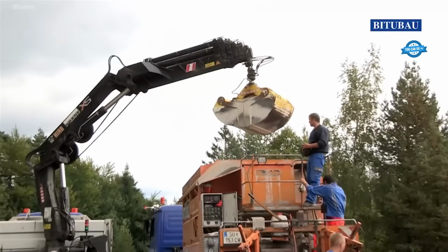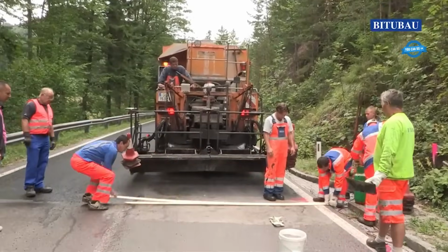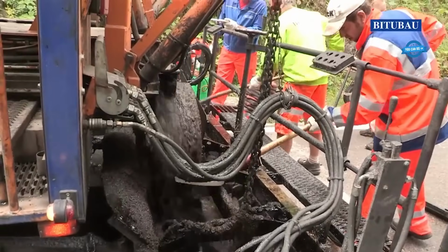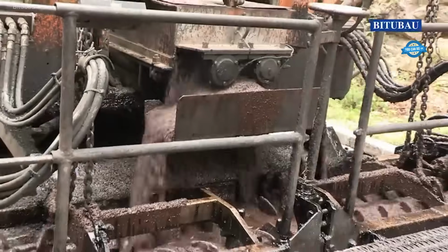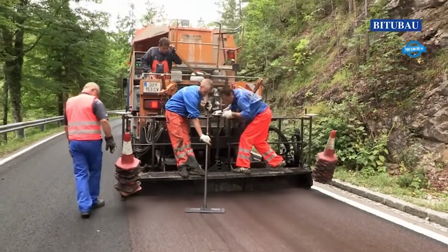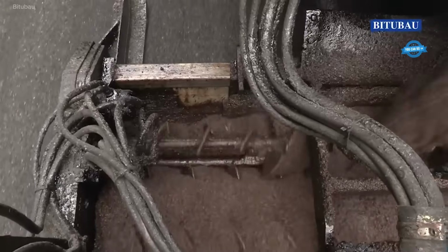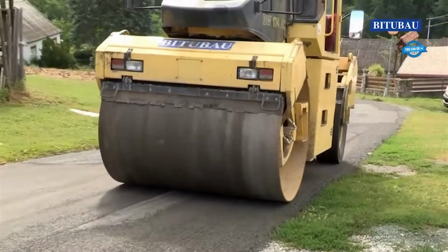Some years ago, Bitubau emphasized innovation and sustainability in road renovation. Their modern and eco-friendly production facilities enabled the efficient manufacture of high-quality materials. Specializing in thin-layer coatings, it offered durable surface treatments that significantly extended road lifespan while minimizing material use. Their expertise in applying DDK systems ensured optimal adhesion and resistance to wear. Additionally, focused on joint rehabilitation, using advanced sealing techniques to prevent water infiltration and structural damage.